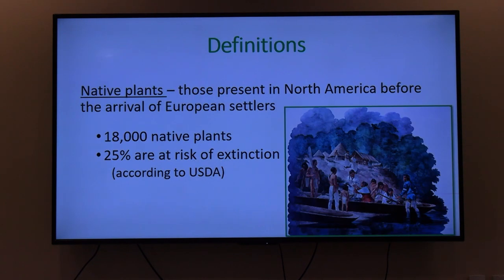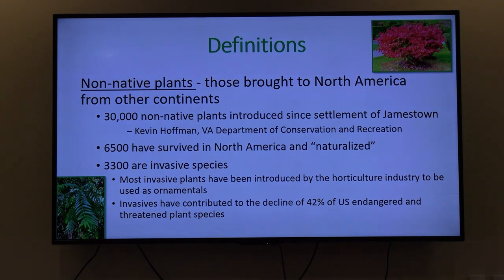So let's start with some definitions. Native plants are those that were present on the North American continent prior to the European settlers coming into North America. We have about 18,000 native plants, and 25% are at risk of extinction. So putting those back in the environment is important.